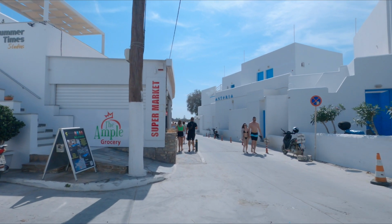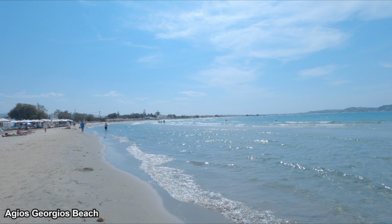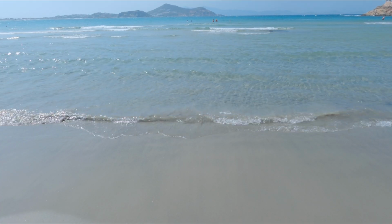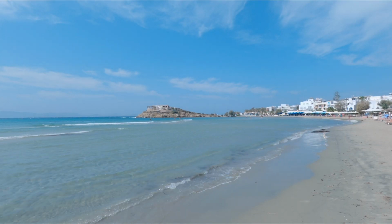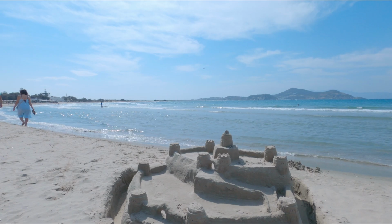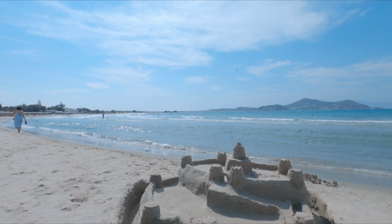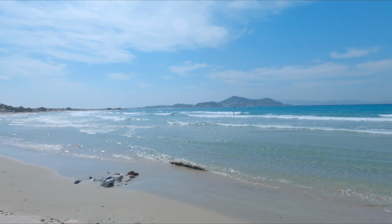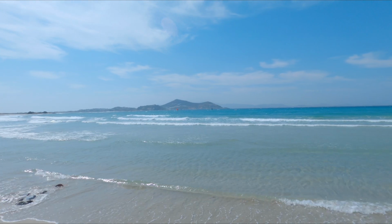So after an outstanding lunch at Maros Taverna, we're here at St. George's Beach because that's the closest one to the old town, and this is what it looks like. I don't know if you can see in the distance, but some people are actually kite surfing, so this is apparently a nice spot to do this.